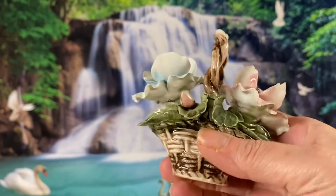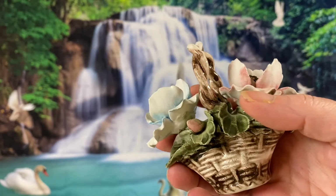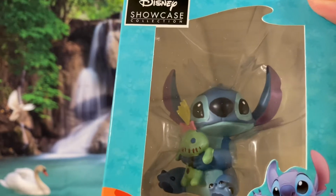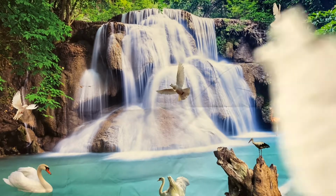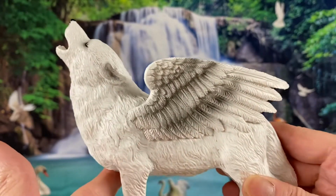Capodimonte flowers in a basket. This sold for $9. Disney Lilo and Stitch. Stitch holding a rag doll. This sold for $21.95. And a white wolf figurine. It's Wolf Spirit line. And he has wings. This sold for $25.99.